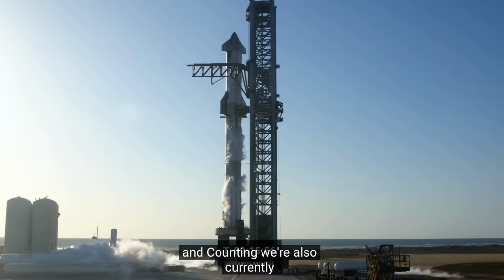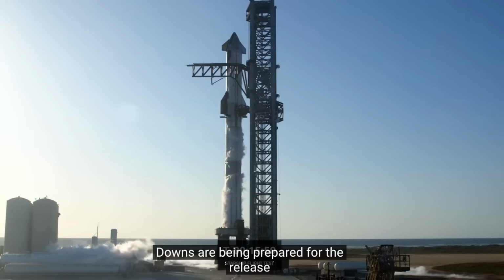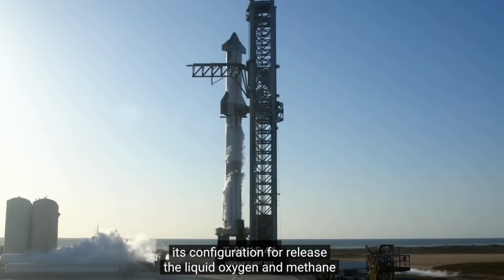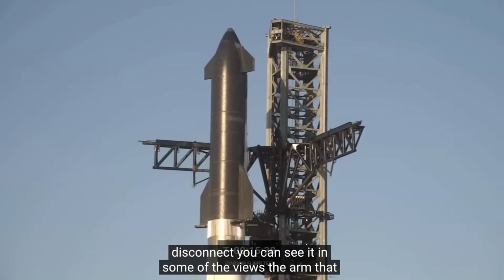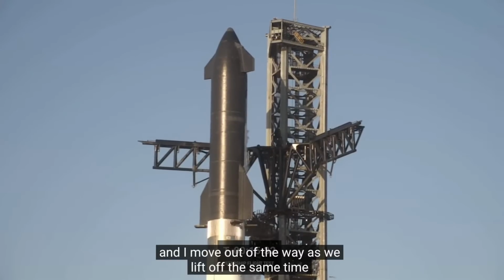It's 16 minutes and counting. We're also currently configuring the launch pad for liftoff. The booster hold downs are being prepared for the release at liftoff, and the second stage quick disconnect is beginning its configuration for release. The liquid oxygen and methane that are going into the second stage go through that quick disconnect. You can see it in some of the views, the arm that comes out just to the base of the second stage. That'll move out of the way as we lift off.